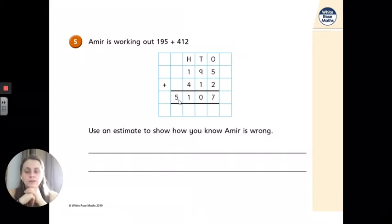So don't write this in column method. Think about what 100 is the first one near, what 100 is the second one near. So what would those two added together give you as an answer? So how do you know he's done something wrong?